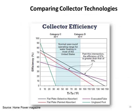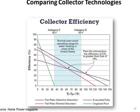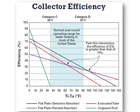Comparing flat plate collectors to evacuated tube collectors is rather subjective. There are scientific studies that have been done to try and figure out which is better, but the truth is they both have pros and cons. They both have advantages and disadvantages. One particular study that was done has results shown here on this chart.